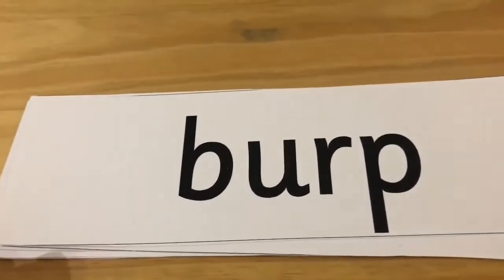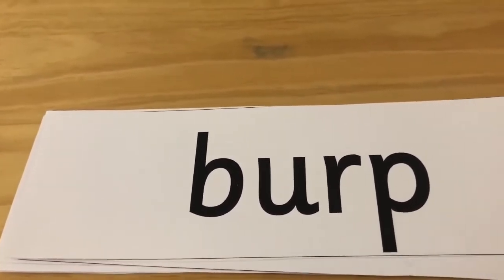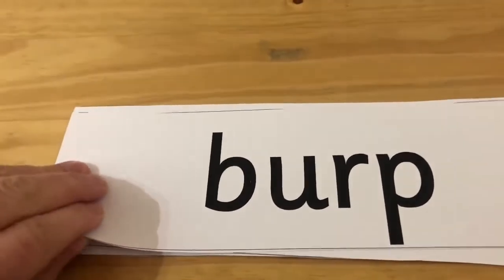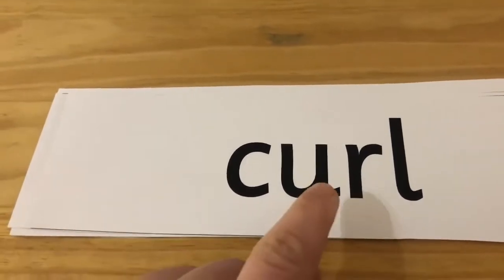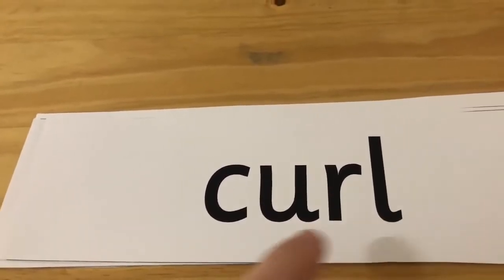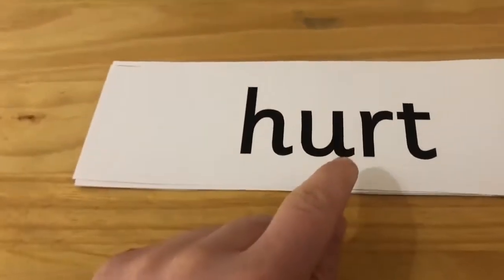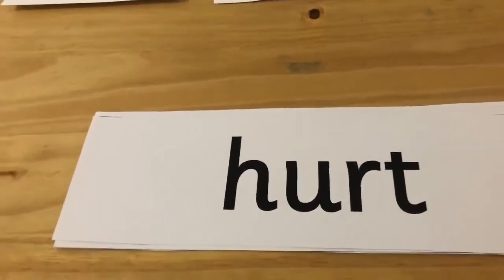Oh, and here we go. Where is the digraph? There it is. Sound it out. Burp. Excuse you. There's another one. Where's the digraph? There it is. Sound it out. Curl, like a curl in your hair. Another one, where's the digraph? There it is, sound it out. Hurt. Excellent.